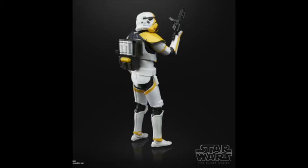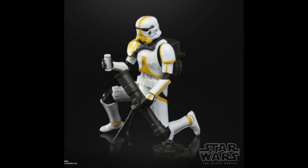So it's kind of been a busy week. The past few days have been kind of busy. We've got New York Comic Con, we've got Mezco reveals, we've got Hasbro reveals, we've got McFarlane reveals. So let's punt this episode over to Black Series and Star Wars, and they gave us a really badass Black Series Mandalorian Artillery Stormtrooper, which is an Amazon exclusive.